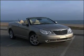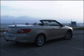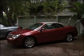Sebring is a slave to the form follows function design philosophy. The back is longer and bulkier than the sedan to accommodate the top and a usable trunk. The cut line is very obvious. Personally, top up, I prefer the look of the ragtops.